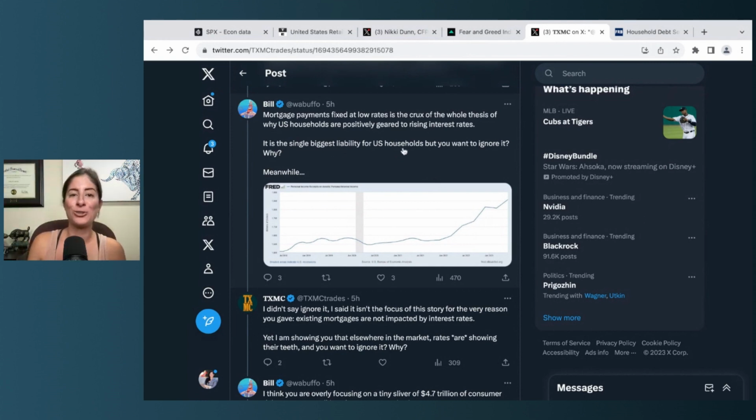This person proved the point that I was thinking when they said mortgage payments are not an issue and they're the biggest part of the consumer liability, right? And balance sheet. And it's like, well, you just proved our point. Bill and I's point. I'm siding with Bill on this. If mortgages are going to be the biggest part of a consumer balance sheet, and they're in good shape, and debt service ratios for mortgages are extraordinarily low, that is what is setting the consumer up to be resilient, to stay a little bit stronger than people think. So taking that out of the equation is actually skewing everything. And Bill continues to say, it's the single biggest liability for US households, but you want to ignore it. And I cannot agree enough with Bill on this. You can't ignore that. When we're talking about a balance sheet, you can't just pick and choose.